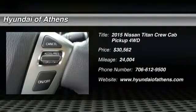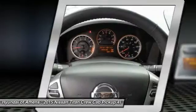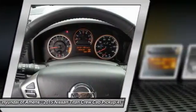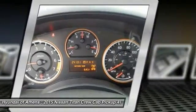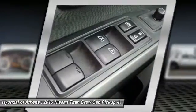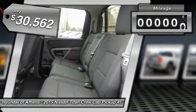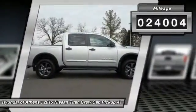2015 Titan. The Titan houses the Endurance V8 engine, the largest standard truck engine in its class. But the benefits don't stop there. The massive interior cabin boasts a fold-up rear bench seat and a flat loading floor. When it comes to power and comfort, the Titan can't be beat and is priced below $35,000. This vehicle has less than 25,000 miles.